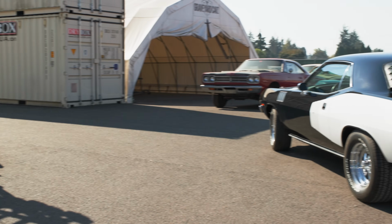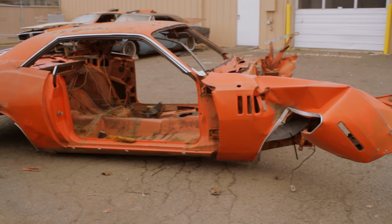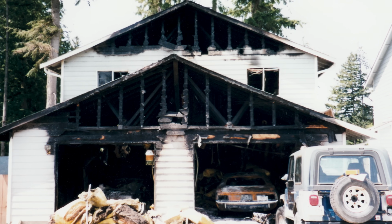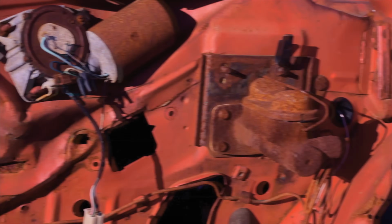Funny little thing I noticed here is that the cars that we've had the very, very most difficult time restoring, bringing back from the dead, have been '71 Cudas. Kind of interesting, right? You know, we take Wendell's car, for example. That car burned to the ground, house exploded, Wendell almost died, horrible. Go back to the Phantom Cuda.